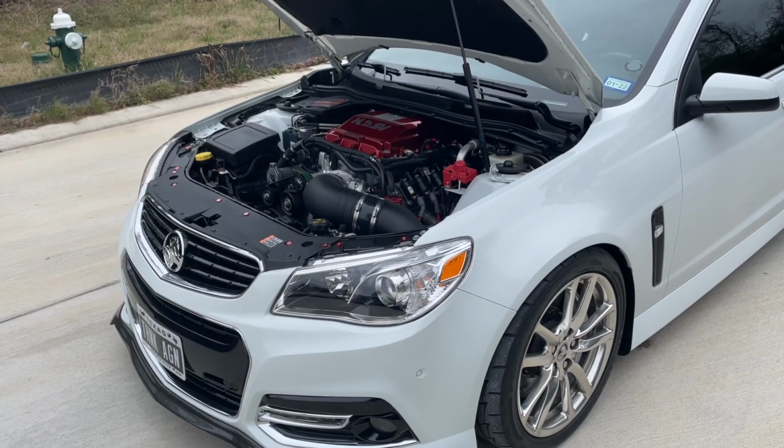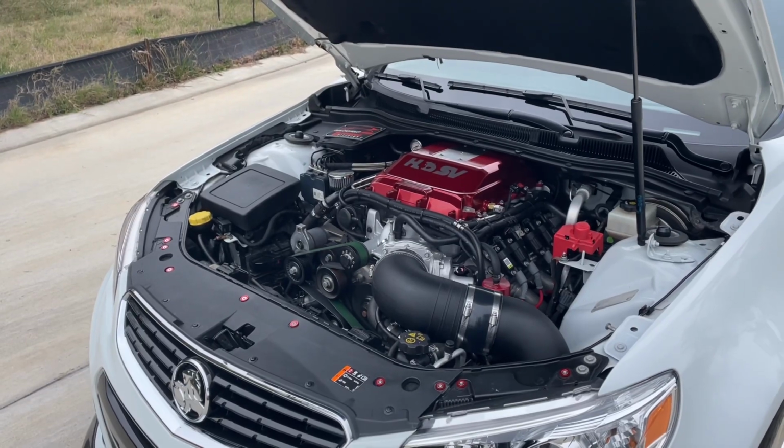Horsepower, so it's about at 730. I don't want to push it more than that.